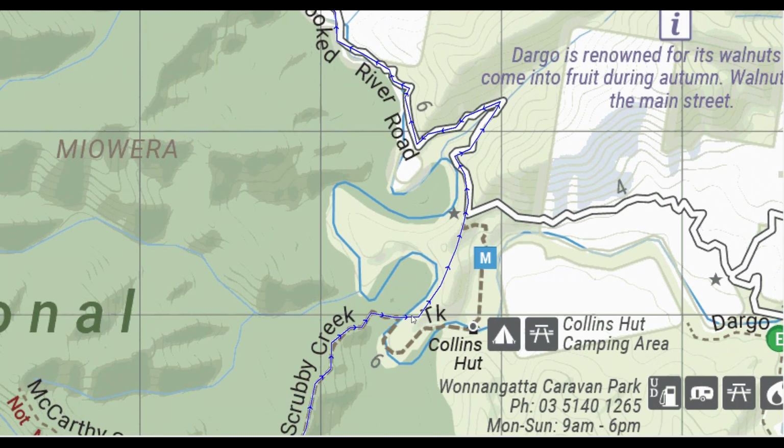the Wanangata River here. I'm pretty sure that's what this one is. This is a really long crossing here. The track actually doesn't go down around here the way it's shown. Hasn't gone that way for years. There is no way to get to Collins Hut coming down this way. To get through to Collins Hut, you need to follow where this blue line goes up here, and then you can come down this way into Collins Hut.